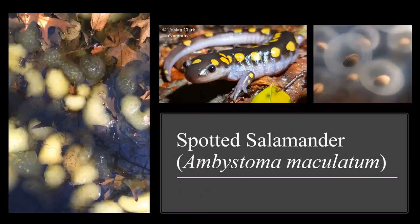The spotted salamander is a hefty mole salamander growing up to 10 inches long. It is immediately recognizable by its bright yellow spots. It is the most commonly encountered mole salamander in Pennsylvania vernal pools. Its large, firm, clear, or cloudy white egg masses are easily spotted in a pool basin. Females often lay their egg masses in communal clusters, as shown in the picture on the left.